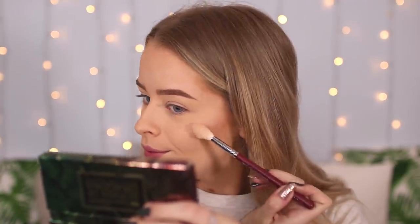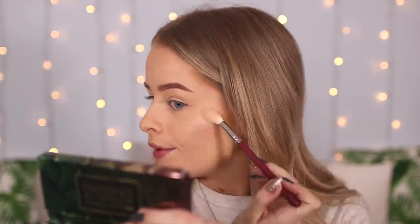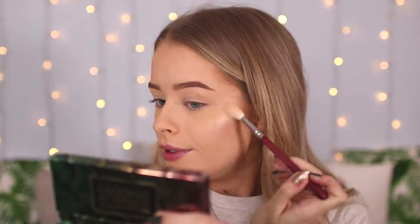So I'm then going to go in with the shade Viserion. This shade here is definitely going to be too dark for me, so I'm going to skip out on that one. But let's try the gold. Yeah, even on my brush you can see that it's quite dark. Oh, it's so pretty. Oh, but then look, when I look to the front, you can see that it kind of makes a patch where you can see that it's too dark. That's such a shame.